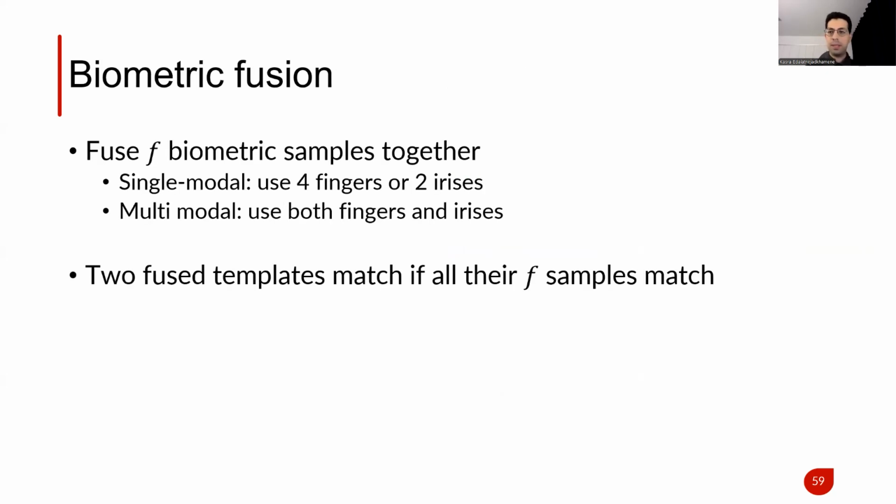Well, it's rather simple. Every human has 10 fingers, 2 irises, and 1 face. And if you combine all of this biometric material together, you get a way better error rate. This process is called biometric fusion, when F biometric samples are fused together. This can be single modal, like using 4 fingers, or 2 irises, or it can be multimodal, like combining fingers and irises together. And we have the 2 fused templates match together if all their underlying F samples match.